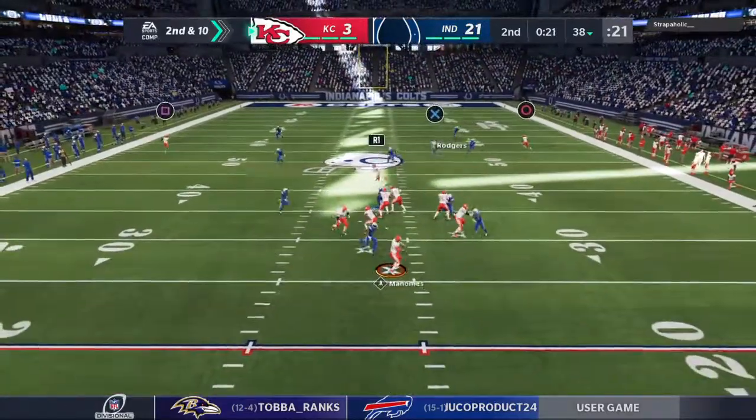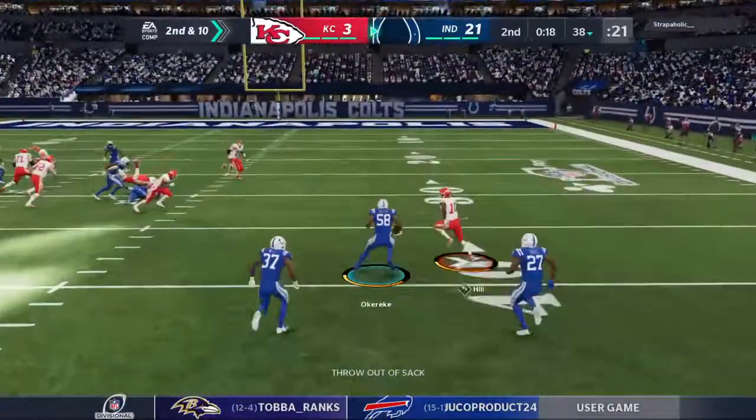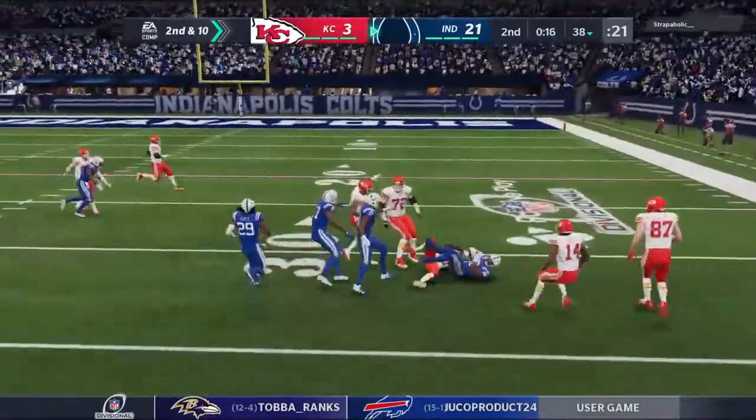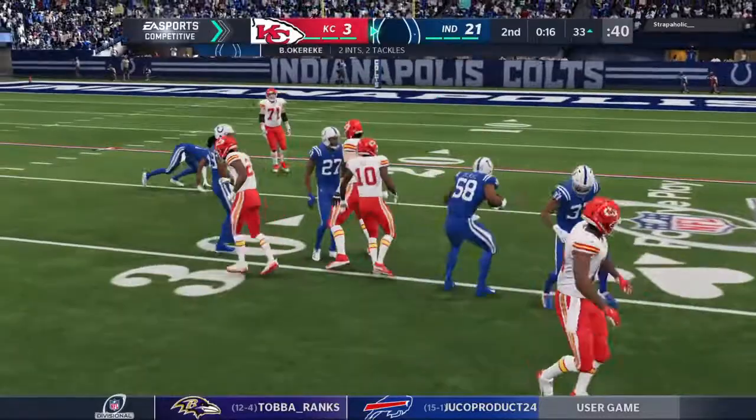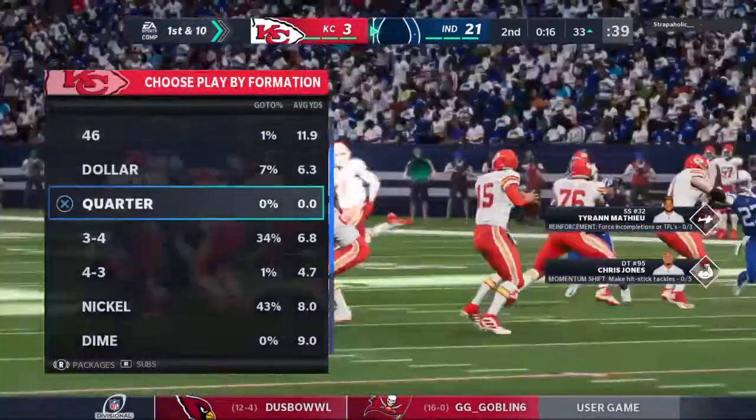From the gun, it's Mahomes. Well, this is intercepted, intended for Hill. Picked up for the 45. And these guys have got it back at the closing stages of the first half.